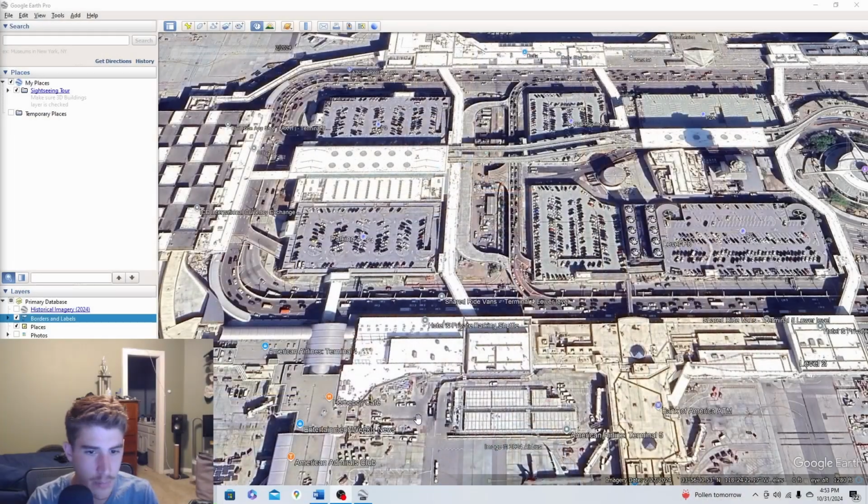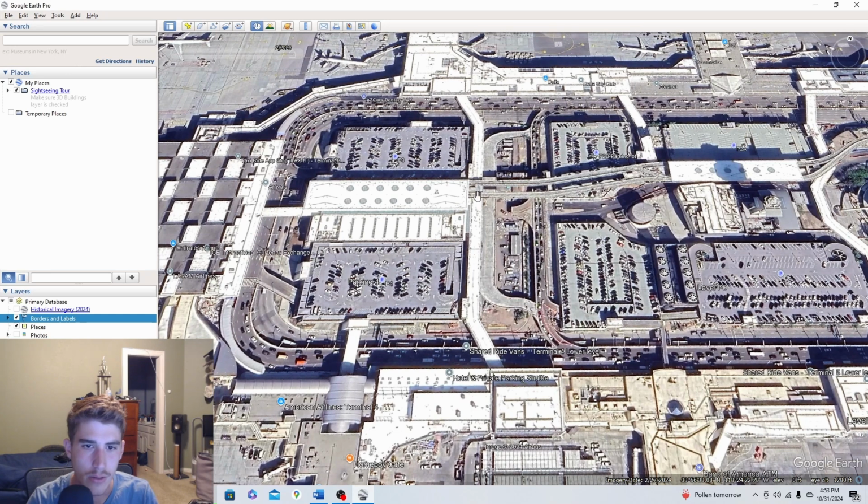And lastly, in this project, a new post-security connection will connect Terminals 4 and 5, as well as a bridge connecting these 2 terminals to the automated people mover system. And that's pretty much what's been mostly built right here. So this is the new connector connecting 4 and 5, and then there's going to be a new walkway to the automated people mover system.